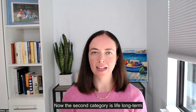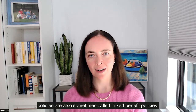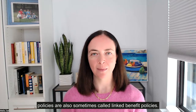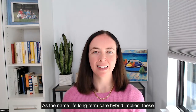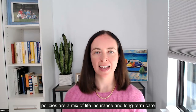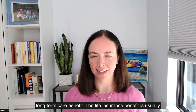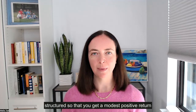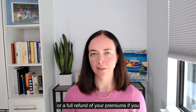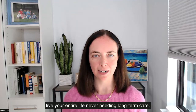Now, the second category is life long-term care hybrid policies. These hybrid policies are also sometimes called linked benefit policies. As the name life long-term care hybrid implies, these policies are a mix of life insurance and long-term care insurance, but they're heavily weighted towards the long-term care benefit. The life insurance benefit is usually structured so that you get a modest positive return or a full refund of your premiums if you live your entire life never needing long-term care.